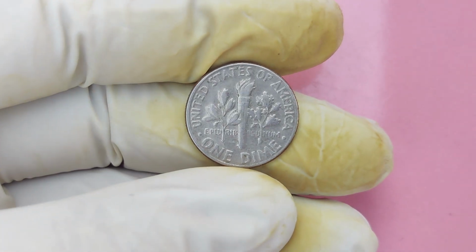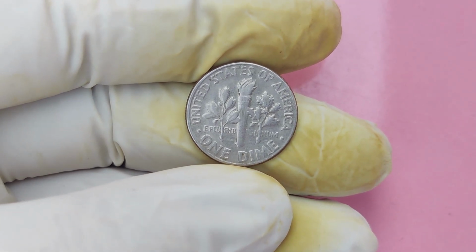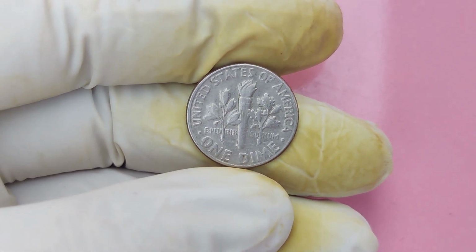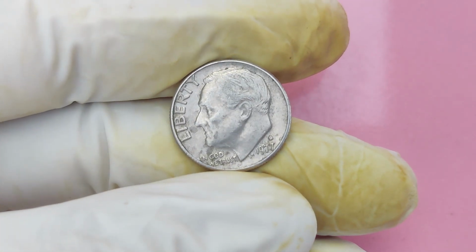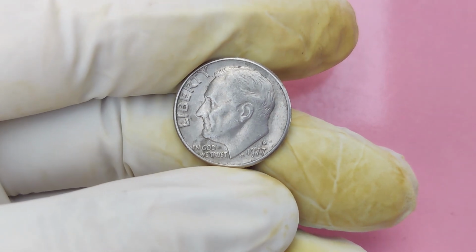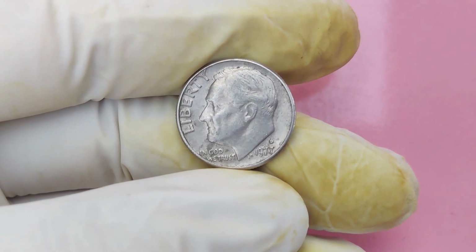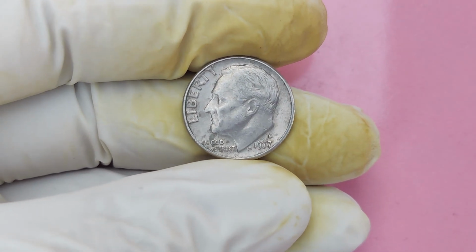First, check the size and weight. A standard penny weighs about 2.5 grams and has a diameter of 19 millimeters, whereas a dime weighs 2.27 grams and has a diameter of 17.91 millimeters. If your coin feels smaller or lighter than a normal penny, you might have something special.